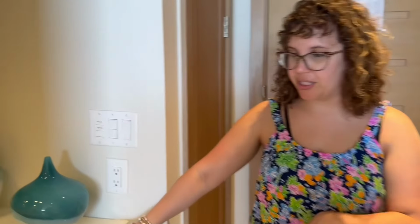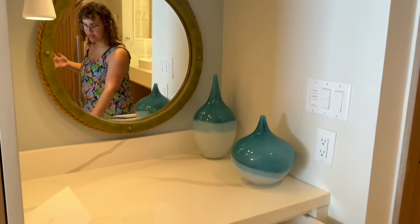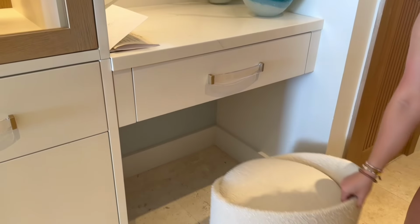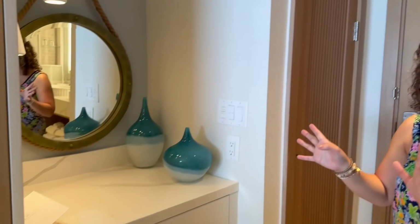All right, and here is our room. For reference, we are in 5303 in the Balmoral Tower. Again, brand new. So let's take a look at this room. As you walk in, you are greeted with a short vanity to get ready, as well as a drawer for storage. You can, of course, sit here, do your makeup, whatnot, get ready. And I'm gonna show you the bathroom.